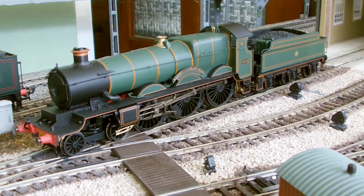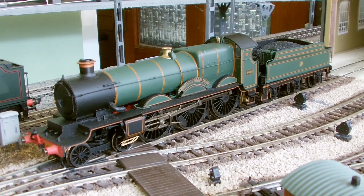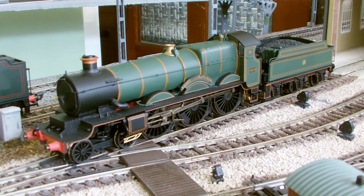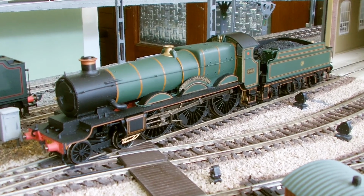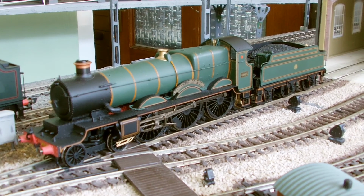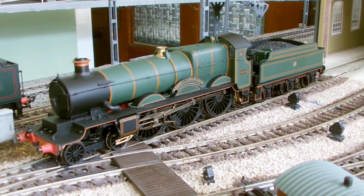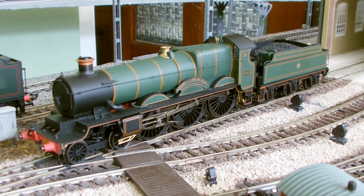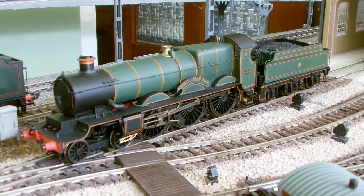Well, I'm going to be singing the praises of the Great Western Railway today. The Great Western Railway didn't have to worry about racing to the north because it operated mainly in the west, as the name might imply. So, they concentrated on making their locomotives very, very good.